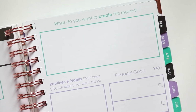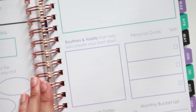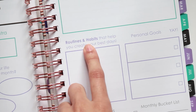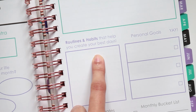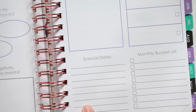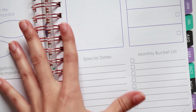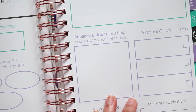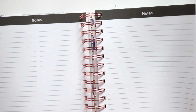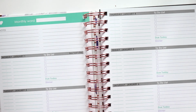On the next page, we have what do you want to create this month? She gives you sections for your routines and habits. So routines and habits that help you create your best days, your personal goals, special dates, and a monthly bucket list. I find these 2 dashboards in conjunction are just so comprehensive and still simple at the same time. You then get 2 note pages, and then you have your weekly layout.